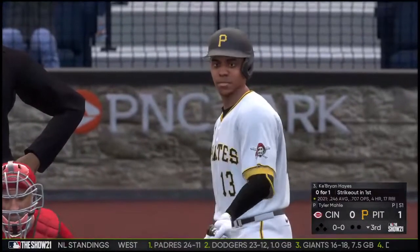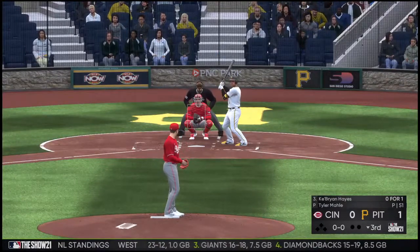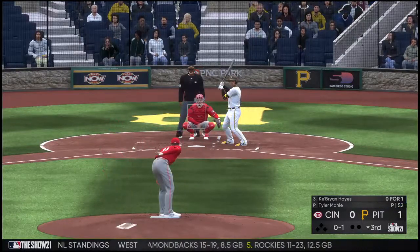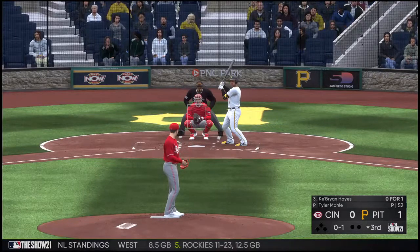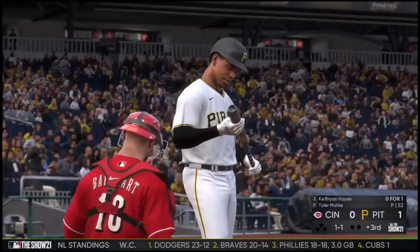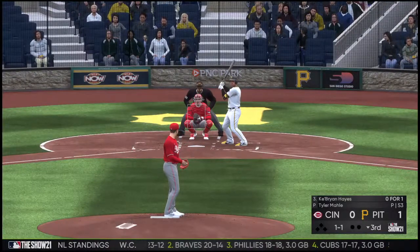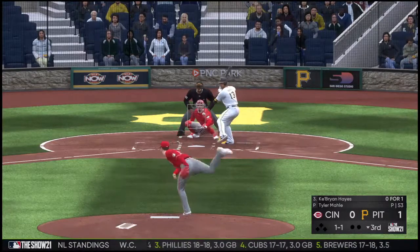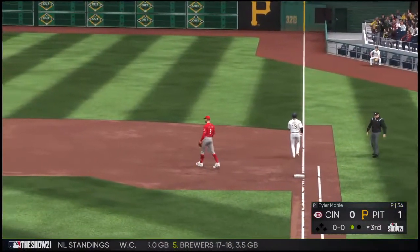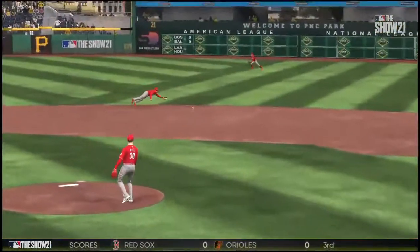Stepping up is Ke'Bryan Hayes. 0 for 1 for him here in this one. The third baseman, Ke'Bryan. First delivery to him. Swing and a miss as he was way in front of that one. And he takes this one high, 1-1. The pitch. Hard hit ball to second. Gets dirty and gloves it in time. The first baseman, Suarez.